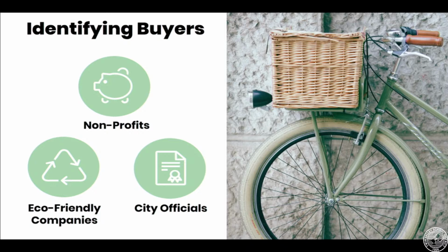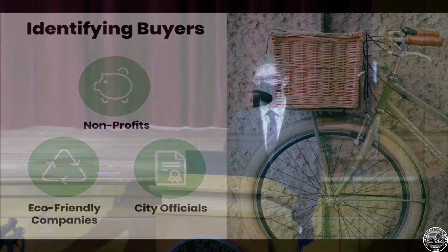We also had to identify the buyers of our product. We identified nonprofit organizations because there are nonprofit organizations that exist that are trying to limit the bike theft problem, and they would be interested in buying the product in order to further their goals. We also chose eco-friendly companies because many eco-friendly companies encourage eco-friendliness in their employees, which can include encouraging their employees to bike to work instead of drive in order to cut down on pollution. And we chose city officials because they will see the problem of bike theft in their communities and want to work to fix it.